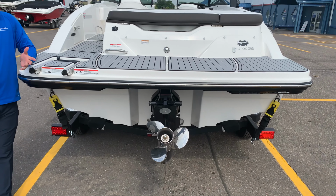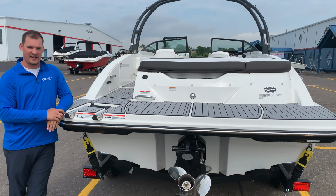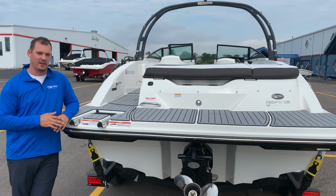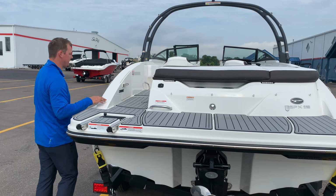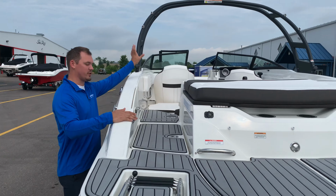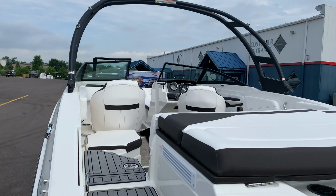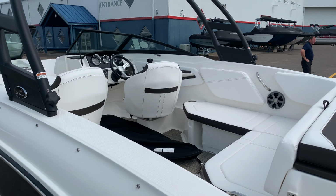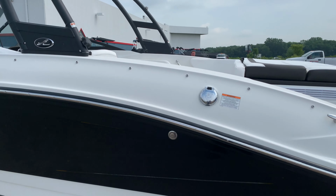It's going to get you up out of the water, give you the power that you want in a boat this size, so you can enjoy water activities. You can pull a tuber, you can pull a wakeboarder, you can pull a knee boarder if you want. Inside the boat, of course, you've got Bluetooth controls, stereo controls. It is a beautiful boat.